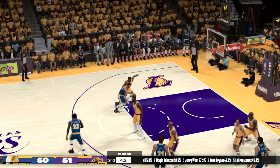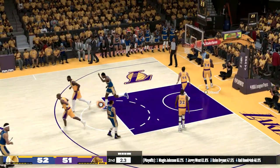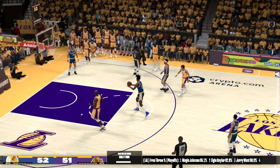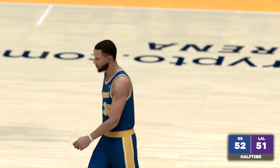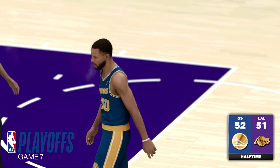Outside Curry. Here's the teardrop. Oh, Curry, a magician inside. A skillful shot by Curry. He makes the short-range floater look effortless. And the first half comes to a conclusion in a game that's been very close so far. The Warriors on top. They lead by 1. And we'll see you back here after the break. Third quarter action in just a bit.